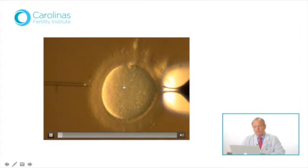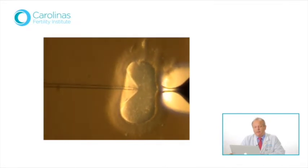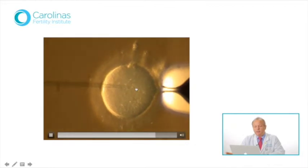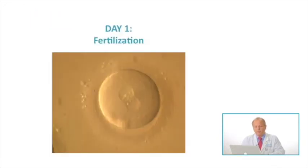So here is the procedure, and notice that the ooplasm, or the egg itself, is almost rubbery, so the embryologist is actually making sure he or she pierced the egg by drawing some of the cytoplasm in, and then here it is, the sperm is being deposited into the cytoplasm of the egg, and then the egg is placed in the incubator, and the next egg is ready for sperm injection or micro-injection.